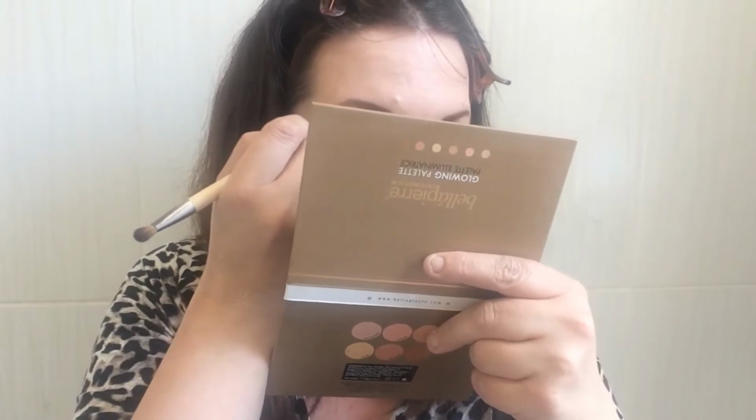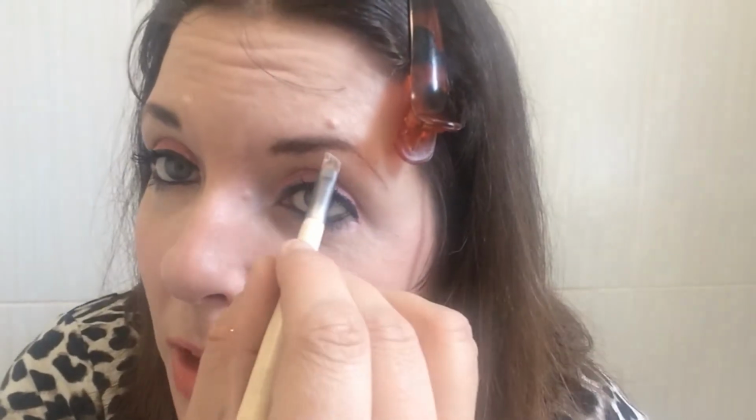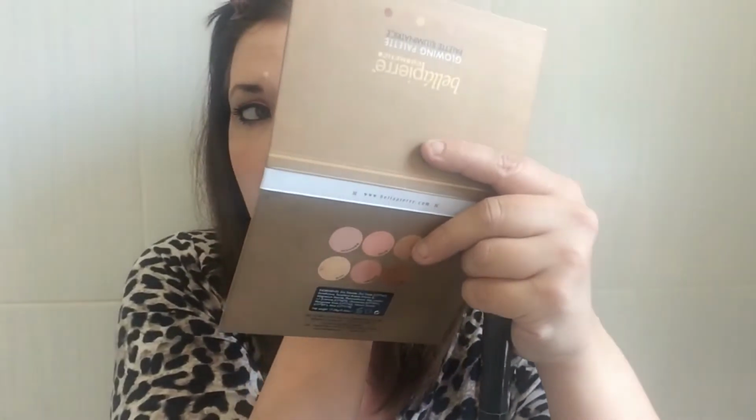And I'm just going to highlight my eyebrow like that. Take that off. I got a bit there that I didn't want. Right. It's good that it's got a mirror in it, but the highlight is just not really that good at all. I'm not really impressed with them at all, realistically. There's just absolutely not much pigment.